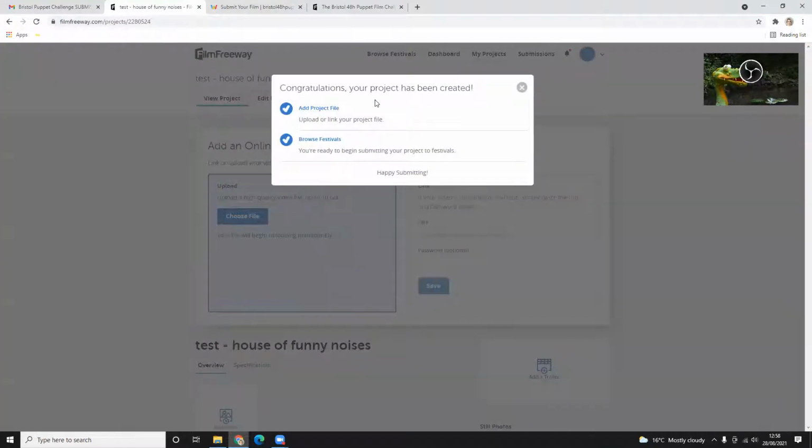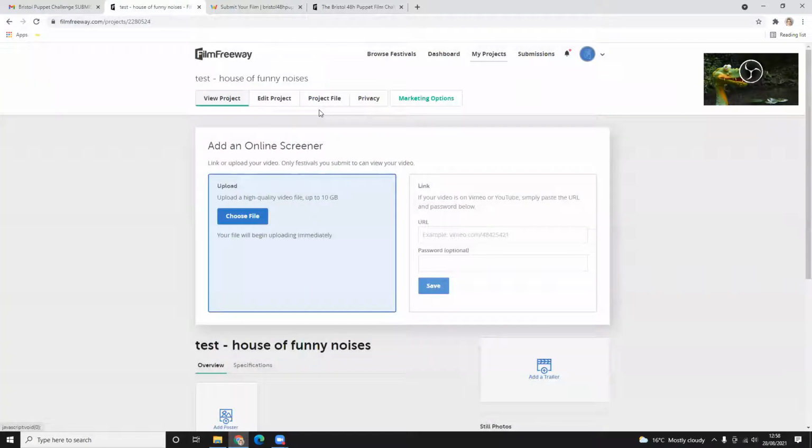Yay, congratulations, your project has been created. Now we're going to actually add the project file to it. So we're going to click Add Project File. It's going to allow you to get access to this box here.